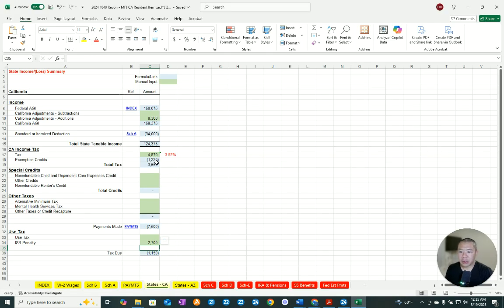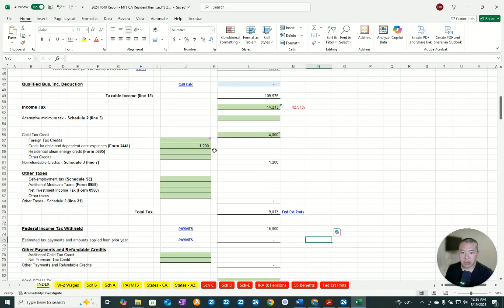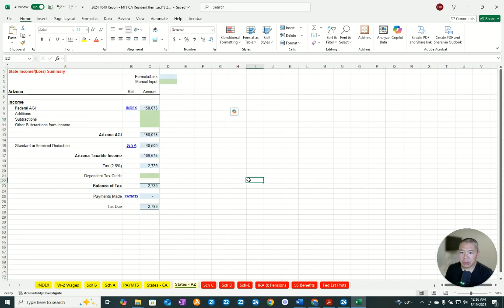So for California, the exemption credits are a little bit higher for dependents compared to adults. And then for federal, you get the child tax credit and the dependent care credit. And for Arizona, I believe this is $200. So this is just hypothetical if they live in California or live in Arizona.